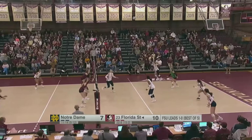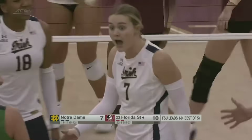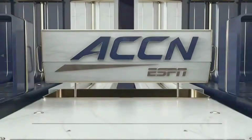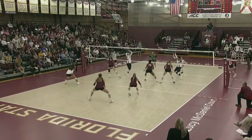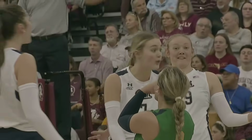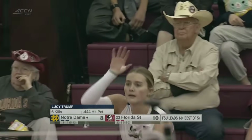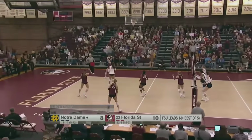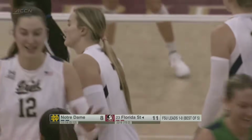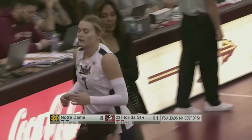Back underway here in Tallahassee. The Noles on a 4-0 run, and that puts an end to it. What a swing by Lucy Trump. She has great vision of the net. She knows if there's one blocker or two, she gets a free shot with one blocker up there and absolutely drills it in front of the defense. A service error goes right back to Florida State, who have a 3-point lead here in set 2.